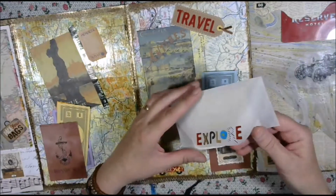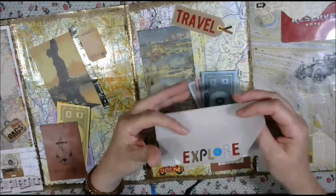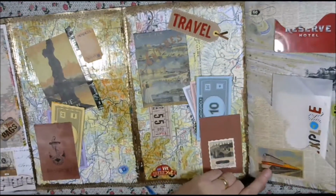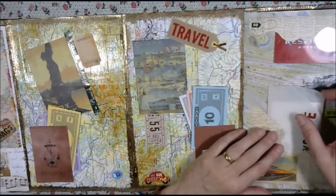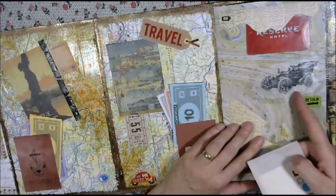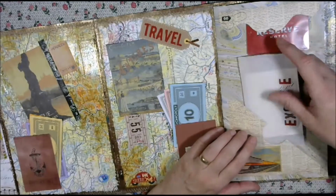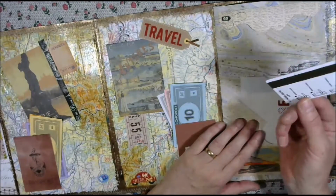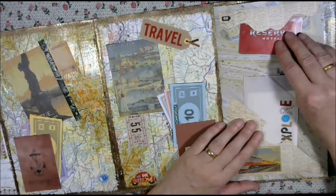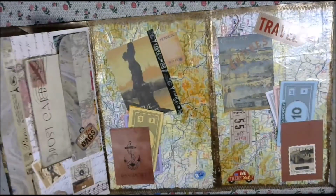So here is a little envelope made from vellum with a little paper in it, and it says explore on it. It goes in here. There's a picture of an old-fashioned train. Someone had sent me this car. It's a stamp, and it was on a piece of tissue paper, so I decoupaged it here. And this is just a hotel key door card I used recently. There's a little word says go, and yeah, and this is it.